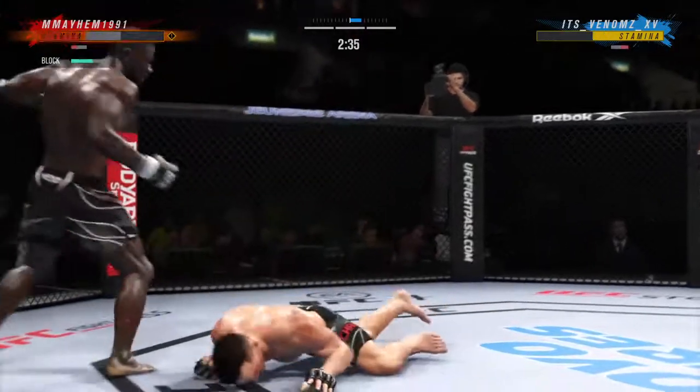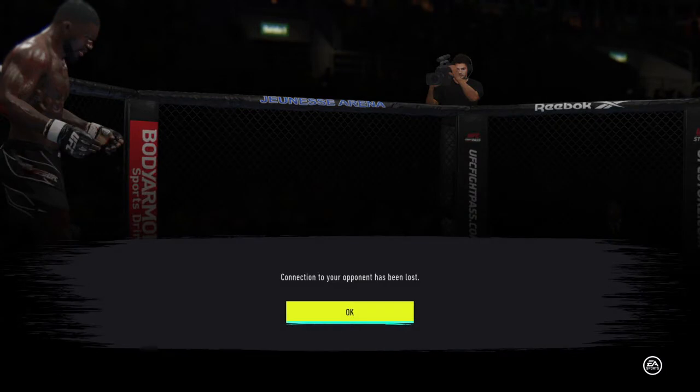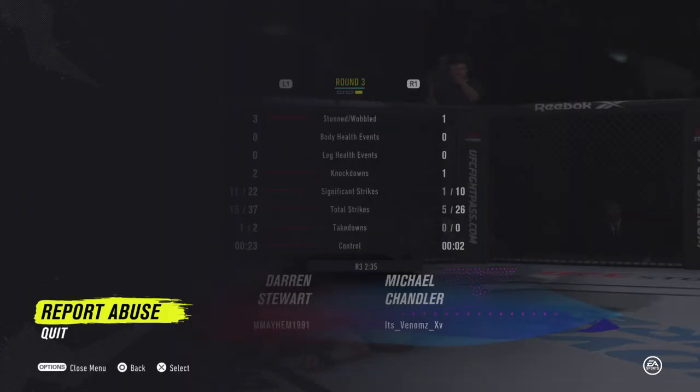Oh! Oh! Elbow! Huge one! That'll do it! He got him! Yeah, no doubt an absolutely brutal elbow to stop his opponent here tonight.